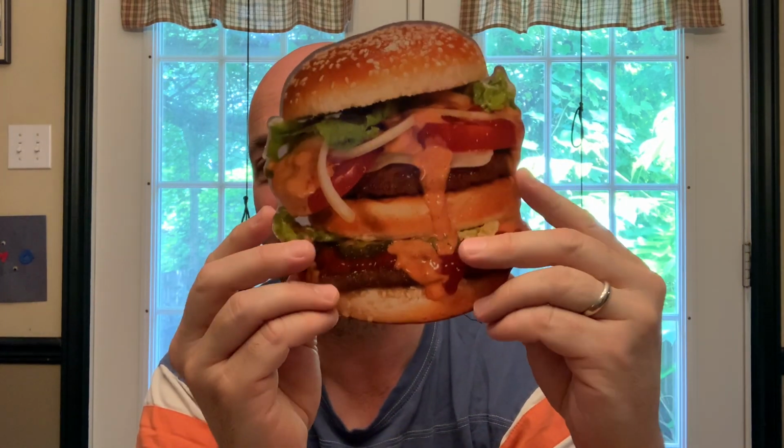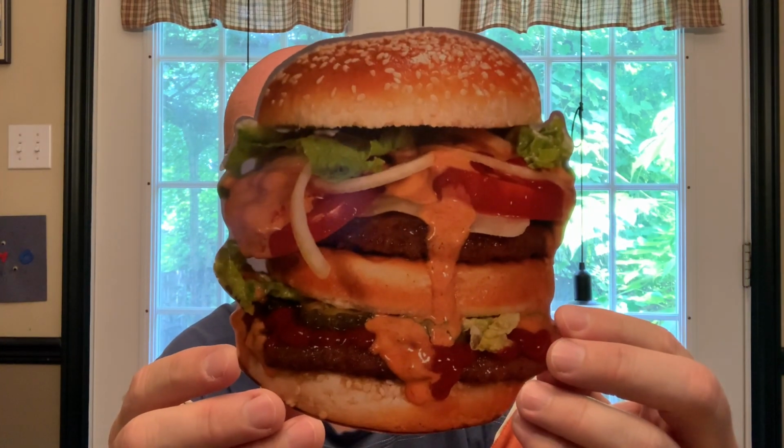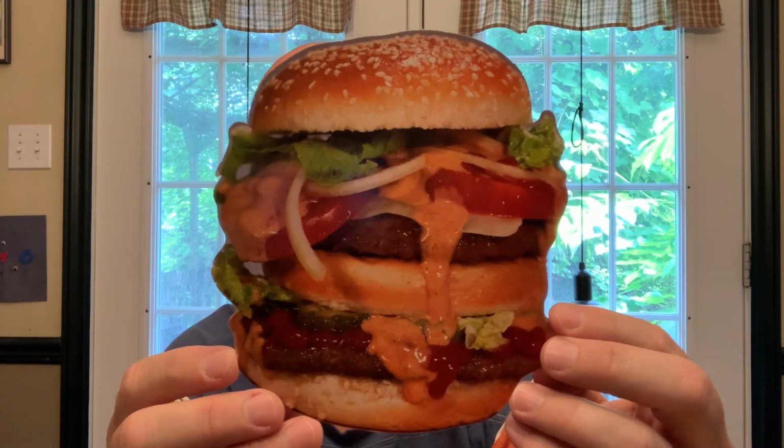All right, this next card is, it's really cool. I know I use that term more than enough. Very interesting. It's a hamburger, and it's shaped like a hamburger, so it's got all sorts of different edges to it. You've got all the fixings on this double patty burger.